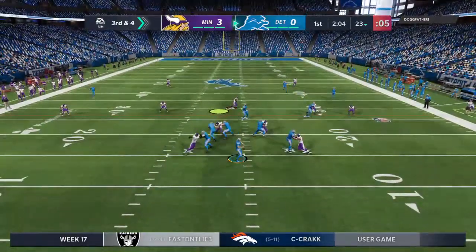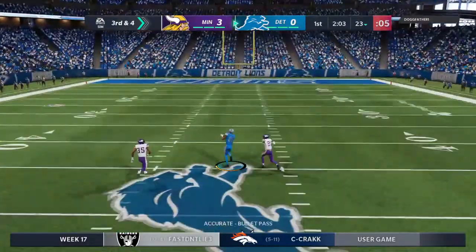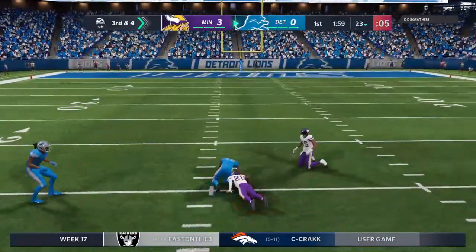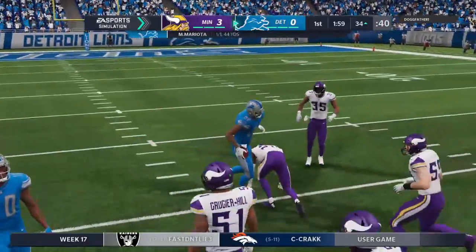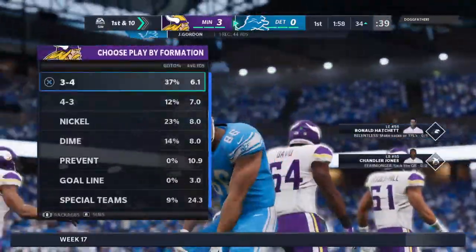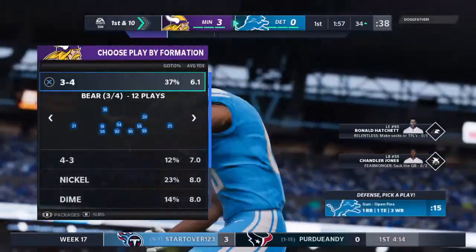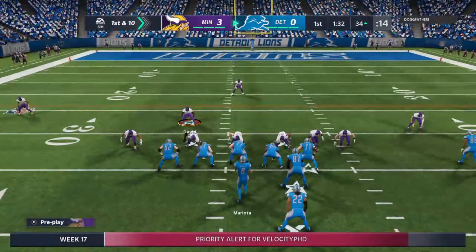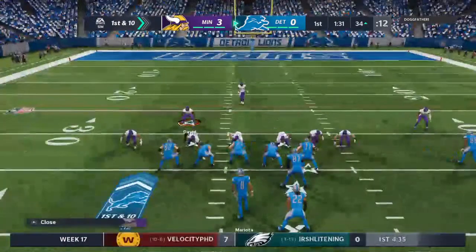From the shotgun, it's Mariota. He's going to air one out. And that is going to be pulled in one-handed. Wow. And they finally get him down, but not before he reaches the 34. A big play on 3rd down for the Lions. 44 yards. So the big play changes the complexion of things.